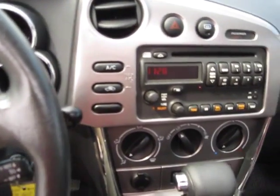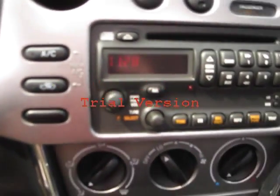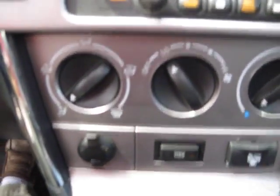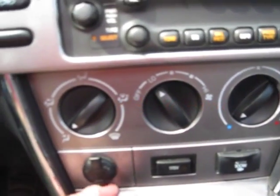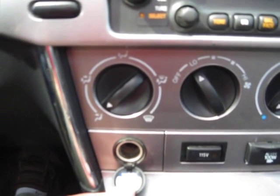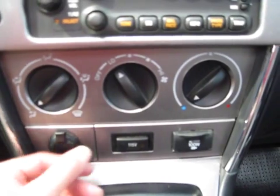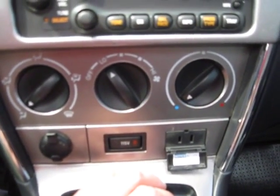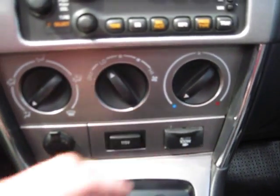If you scroll over here, here's your CD player, your AC, recirculating air. And then down here is where your power outlets are. Let me close this door for a second here. Hopefully you'll be able to hear a little bit better. Here's your regular style plug-in, for a cell phone or whatever you'd want to plug in, radar detector. This here is your household plug-in. You just push that button there and now you've got 115 volts right there. Pretty nice. Scroll that back up.